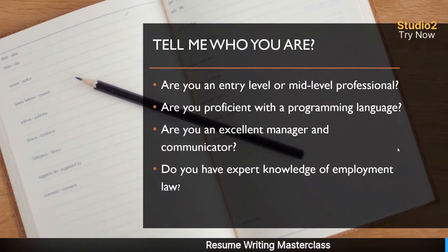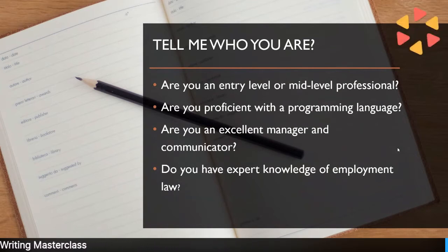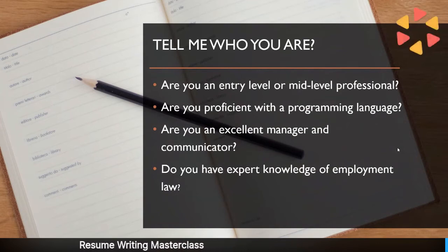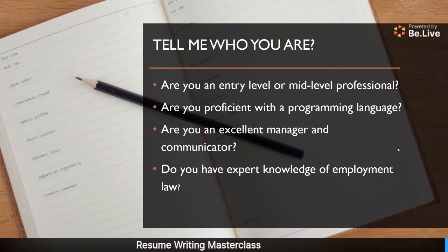Or if you're a mid-level professional, you might be able to say, yes, I have enough experience under my belt to really be able to affect change in my institution or the company that I'm working for, right? Maybe something about your professional brand or your personal brand is that you're proficient with programming languages, right? If you never say what sets you apart from other job seekers, then there's no way to place yourself as top talent. So think specifically, again, going back to the experience, skills, abilities, and knowledge, what really sets you apart from other candidates?